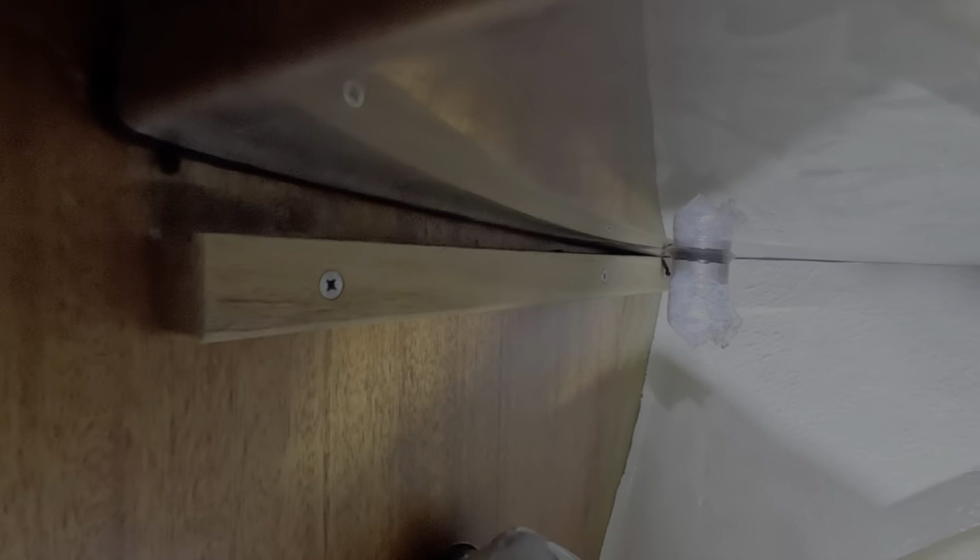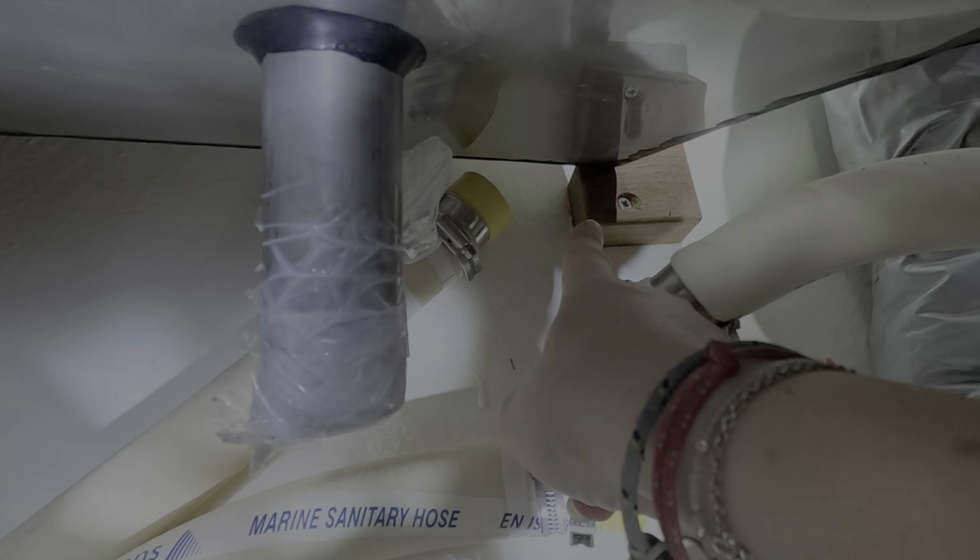First step, the tank is on the toilet. We are almost there, but we have a gap here. That means that it won't fit in this corner, and now it's kind of stuck, so it doesn't move anymore.